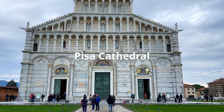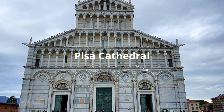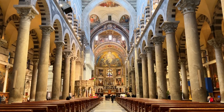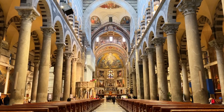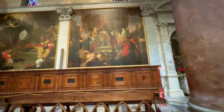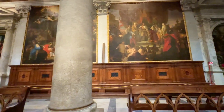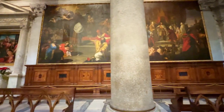After the tower, we visited the cathedral. I love the different coloured stone that was used to create the stripes along the building. The building of the cathedral started in the 11th century, and it celebrated its 900th anniversary in 2018. The bronze doors are a fascinating feature. Make sure you check them out.